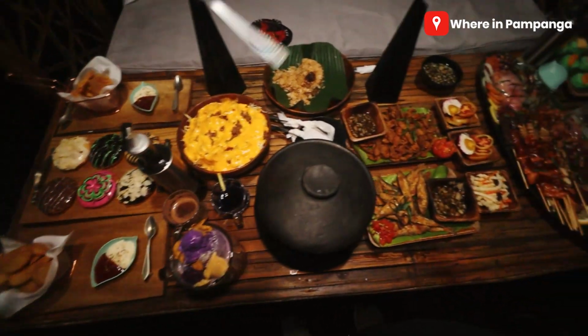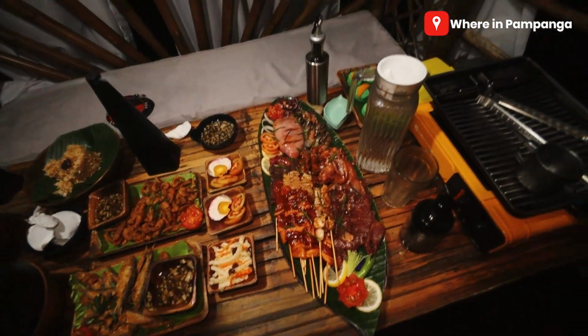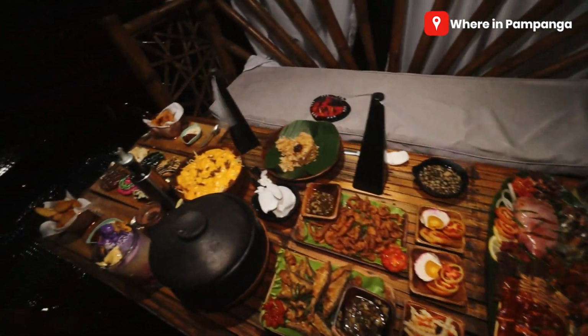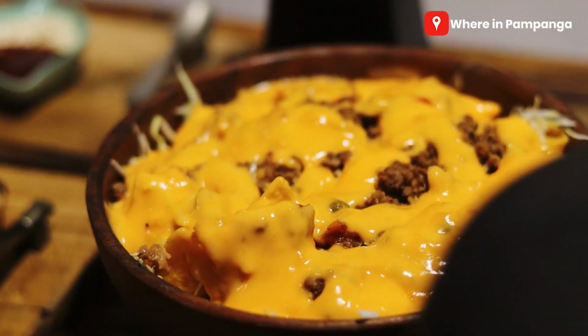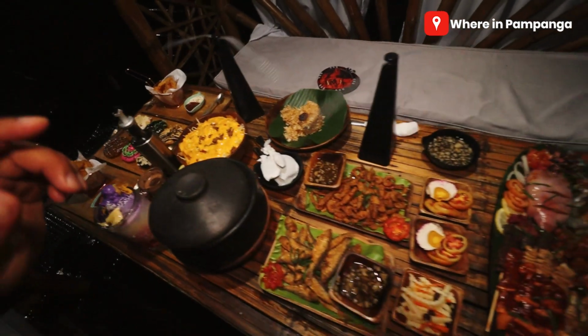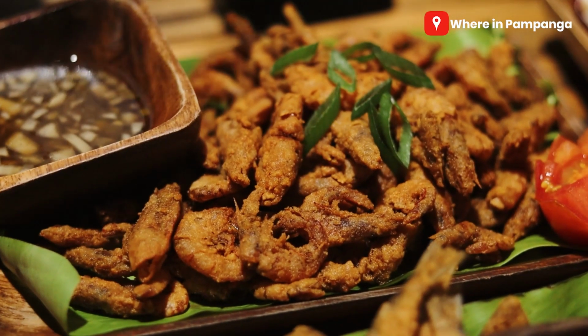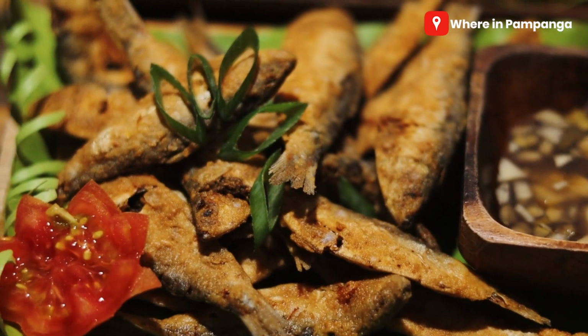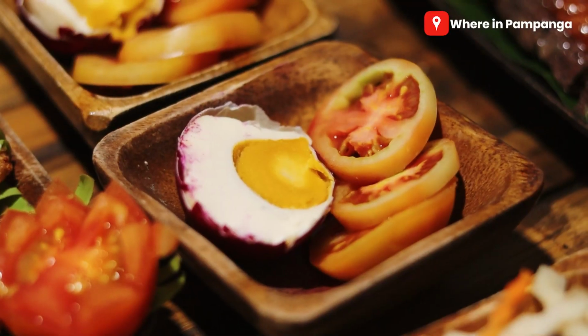This is our table. Pansinin nyo, sobrang diverse. So meron tayong mga native, meron din tayong mga desserts like the donuts, meron din tayong nachos, have these potato wedges, and then meron tayo sa mga native is mga crispy shrimp. Meron din tayong tawilis, which is this, look at this. And then we also have itlog na maalat.